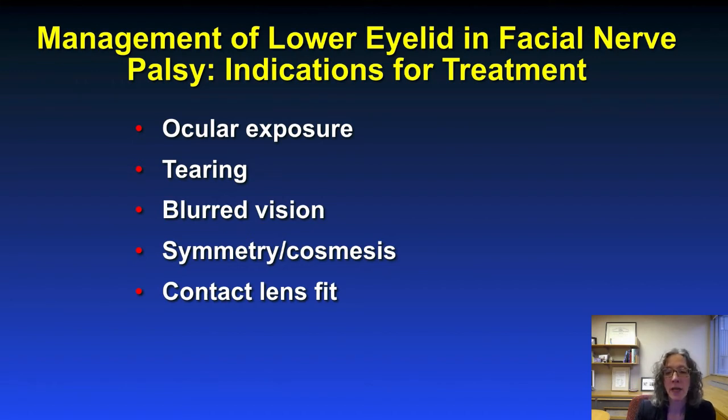So what are the indications for intervening with the lower eyelid? Certainly if we have ocular exposure, tearing symptoms can be related to lower eyelid malposition, blurred vision from looking through the tear lake or from ocular exposure, and poor symmetry and cosmesis. And then sometimes we need the lower lid to be better positioned to help with contact lens fit.